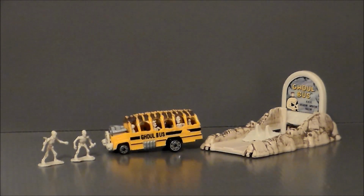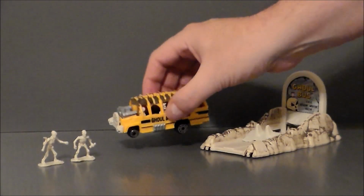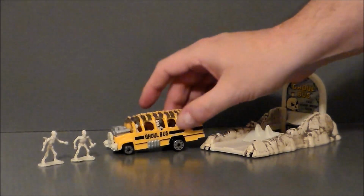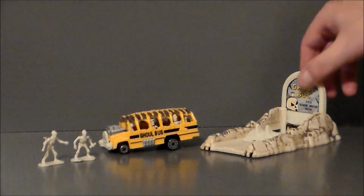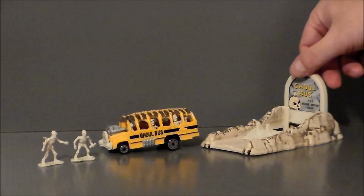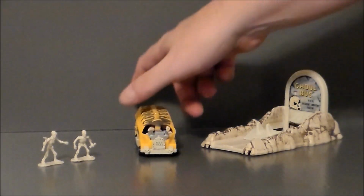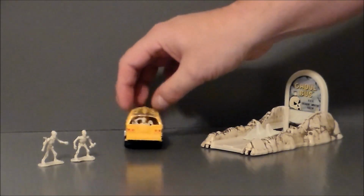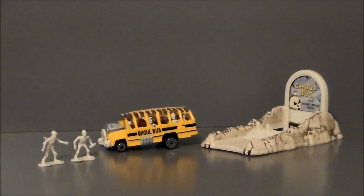Now, the one thing I will say that surprised me, while I expected this to be plastic, I was expecting this to be metal, but it is also plastic. Which is not a bad thing, it was just unexpected. Now, he does come with two little skeletons right here, and then he comes with the launcher, which is very nice. Lots of great detail in the bus itself, which I'll get a close-up. Lots of little skeletons inside, so that's very cool. He's got a very hot rod look going on. So definitely very, very cool.